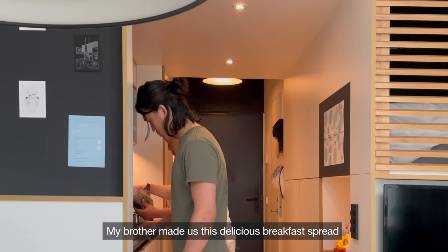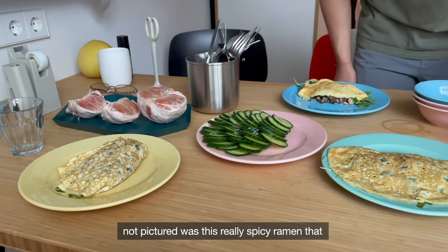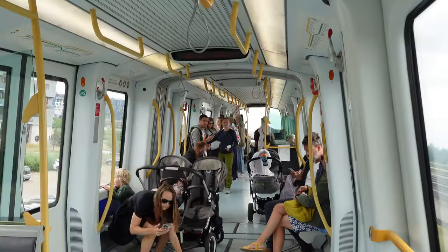My brother made us this delicious breakfast spread, and I know it looks like a balanced meal, but not pictured was this really spicy ramen that honestly made me food coma afterwards.